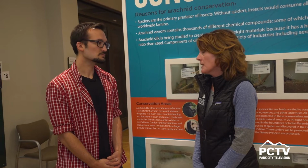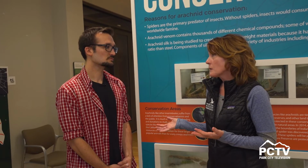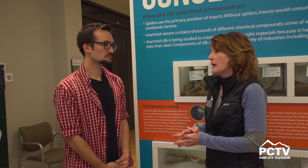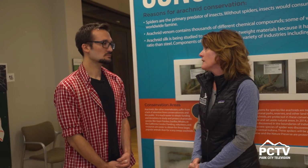Well, habitat loss in general is a critical issue for not only arachnids, but all animals. People don't set aside land to conserve arachnids, but they're part of a bigger ecosystem. So when you conserve land for panda bears or grizzly bears, you're also conserving that habitat for arachnids as well.